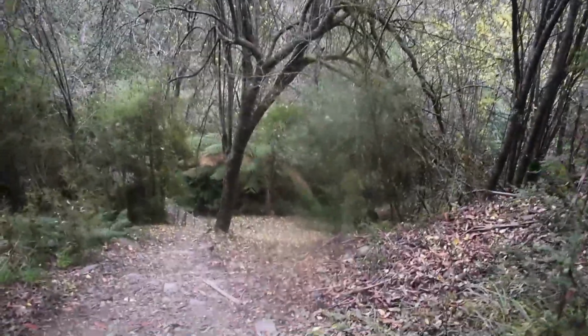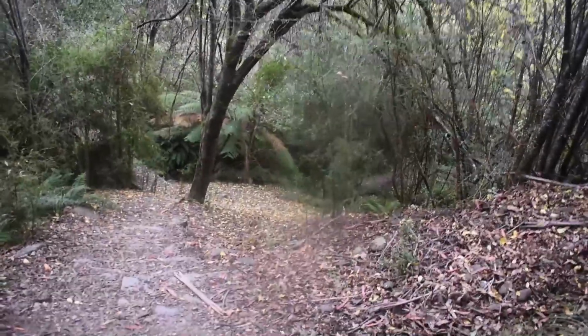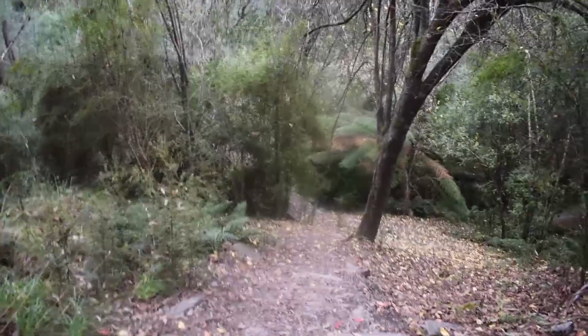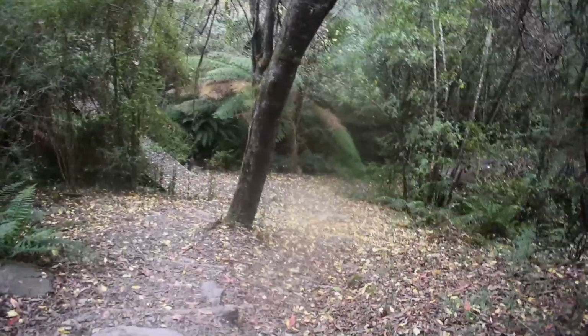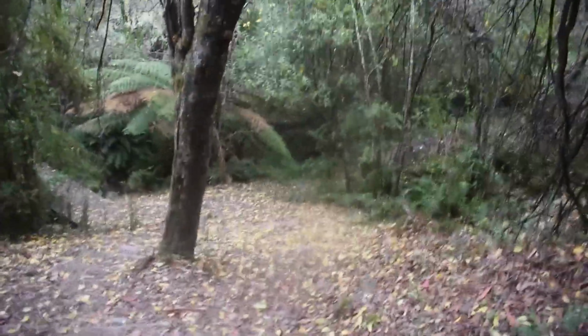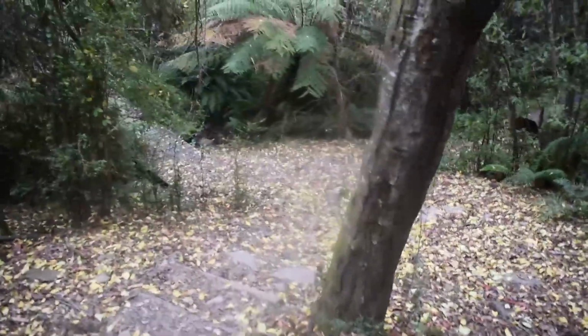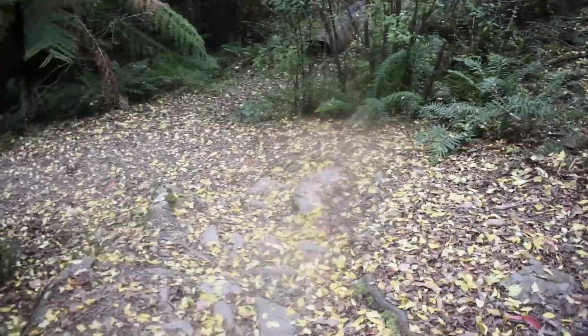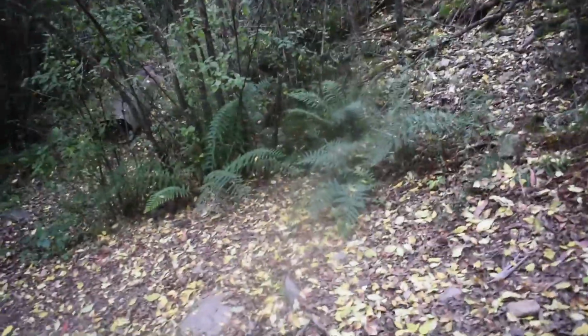Oh, I've come so far. Come to the bridge, a little footbridge. We're going downhill actually, so I'm trying to hold this camera steady because there's nothing to hold on to except my camera.